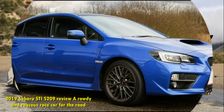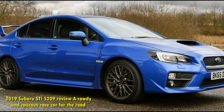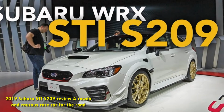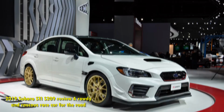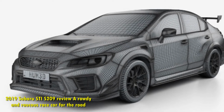And in the end, what I like most about the STI S209 is actually its lack of refinement. In a world where many performance cars seem like they need to be all things to all people, the S209 is just a pure, rockin' good time. It's blissfully free from electronic intervention and endless settings. The S209 is a car that just wants to be driven hard.